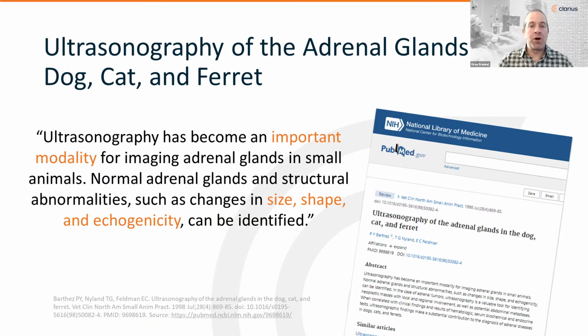Ultrasound has also become an important modality for imaging adrenal glands in small animals. This is another small organ that becomes of increasing importance in the endocrine workup in veterinary practice. Normal adrenal glands and structural abnormalities such as changes in size, shape, and echogenicity can be identified. And in the case of adrenal tumors, ultrasound can be an invaluable tool for identifying neoplastic masses with local and regional involvement, as well as even abdominal metastases. But like other endocrine indications, we have to correlate the clinical findings with results of hematologic, serum biochemical, and endocrine tests. But the ultrasound findings really make a substantial contribution to the diagnosis of adrenal diseases in small animals.